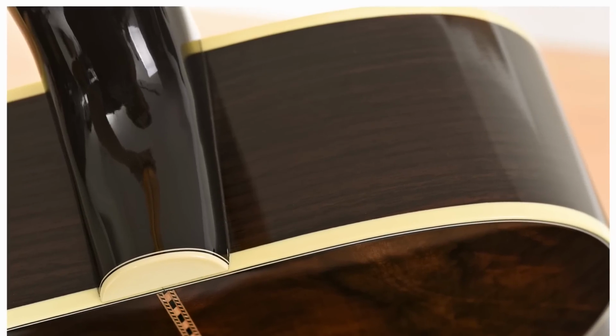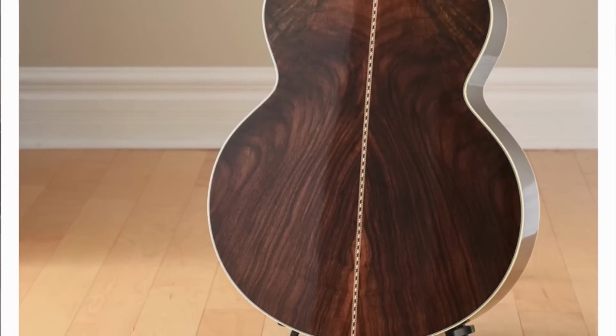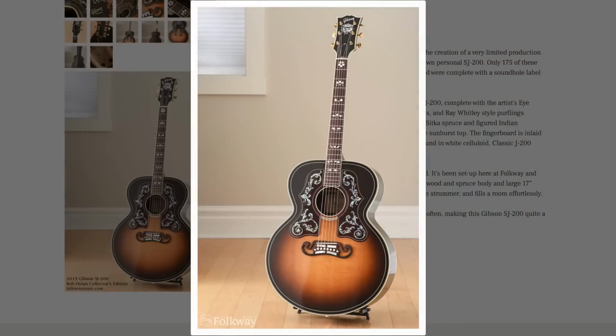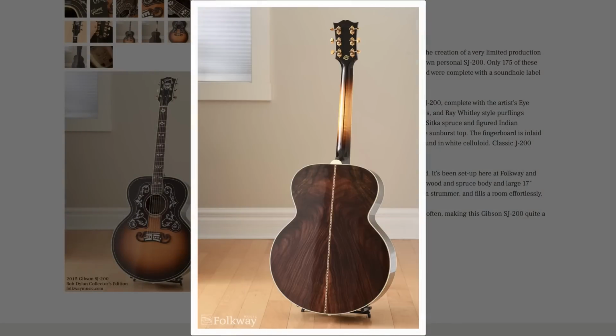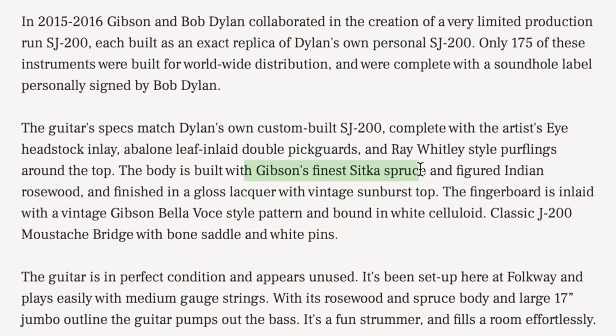The sides look like they were made out of rosewood. And then the back almost looks like a walnut color. Oh, now I could be remembering wrong, but I'm pretty sure mine was maple. So that's actually significantly different. Cool. According to this seller, it was a Sitka spruce top with figured Indian rosewood.